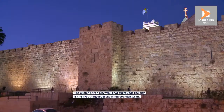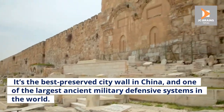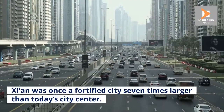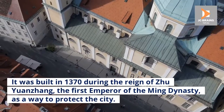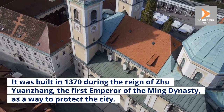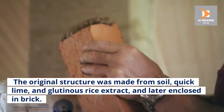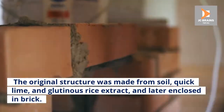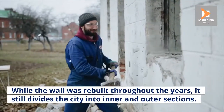2. Xi'an City Wall. The ancient Xi'an city wall that surrounds the city is the first thing you'll see when you visit Xi'an. It's the best preserved city wall in China, and one of the largest ancient military defensive systems in the world. Xi'an was once a fortified city 7 times larger than today's city center. It was built in 1370 during the reign of Zhu Yanzhong, the first emperor of the Ming dynasty, as a way to protect the city. The original structure was made from soil, quicklime, and glutinous rice extract, and later enclosed in brick. While the wall was rebuilt throughout the years, it still divides the city into inner and outer sections.